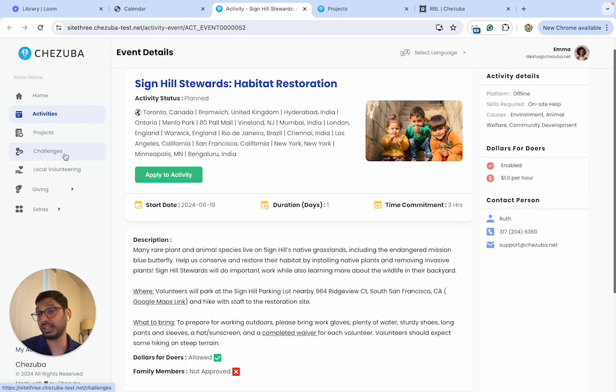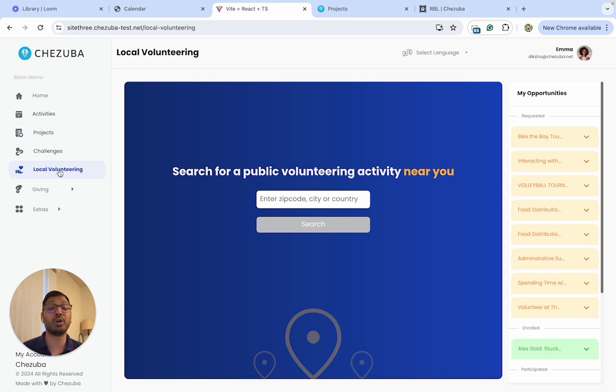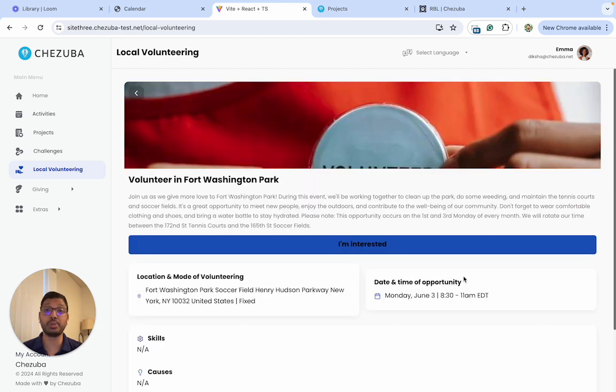While activities are internal team-based events, we also use our AI model to find volunteering opportunities locally to the employee. So in this case, an employee can simply put in their zip code. I entered a New York zip code and find volunteering opportunities that are happening near me. So an employee goes through these details of what the volunteering opportunity entails, and if this is of their interest, they can simply click I'm interested. When they express their interest, our backend operation team gets to work and connects with the nonprofit and ensures there is a liaison between a nonprofit and the employee in a smooth completion of the process.